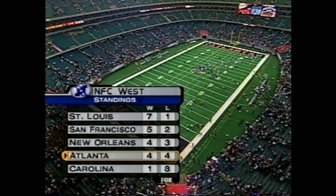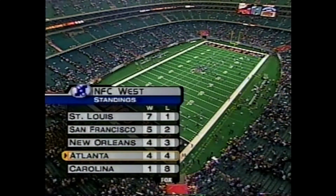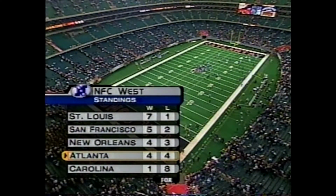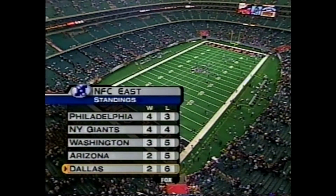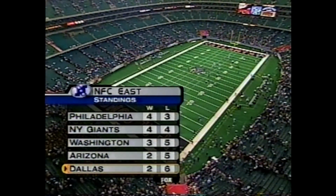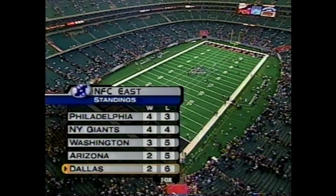So with the final here today, Atlanta goes to 4-4. They're still in it. St. Louis beat Carolina today. They go to 7-1. And San Francisco and New Orleans will play later on. So the Atlanta Falcons are still very much in the middle of this NFC West race. 4-4 after the first half. They'd have taken it. Let's take a look at the NFC East standings, where the Dallas Cowboys now fall to 2-6. But the way things are going in that division, I don't think you can count them out yet. They're only 2 games down in that win column. And it looks like only the winner will go to the playoffs from the NFC East.